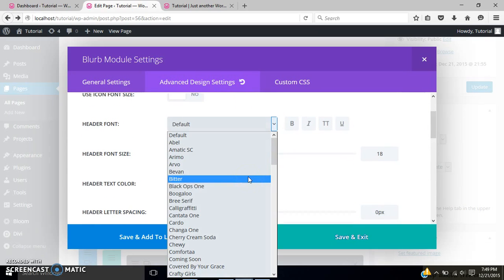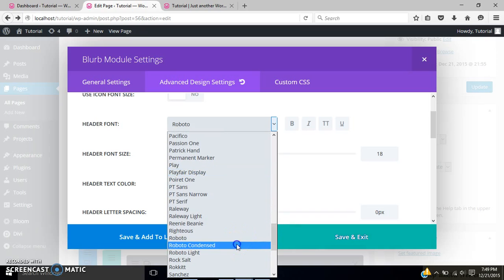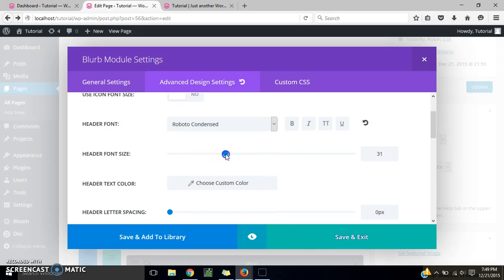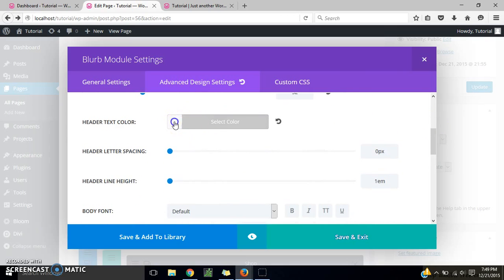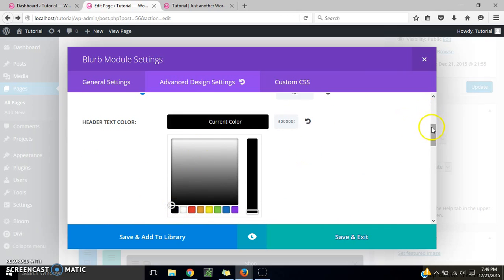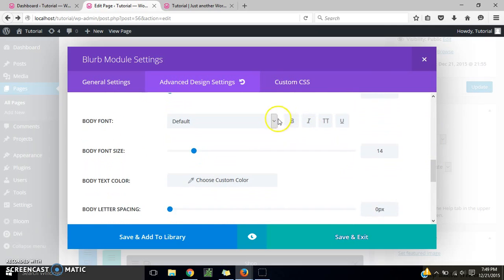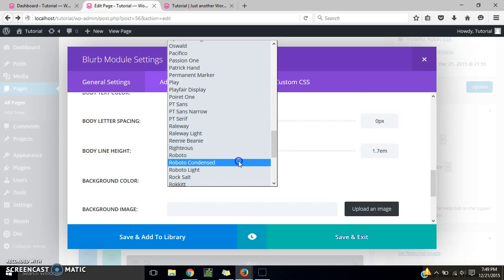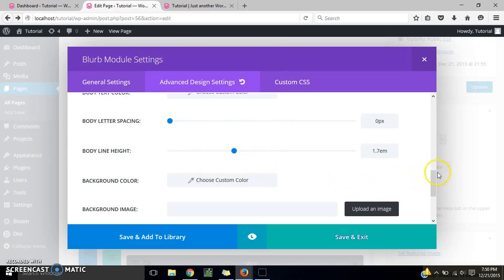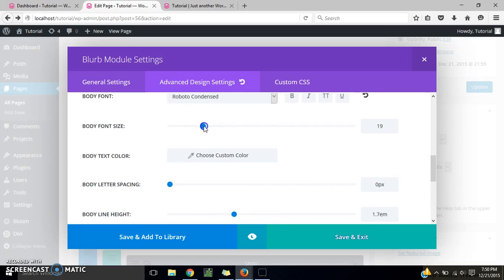And we're going to go to font. Font is going to be Roboto Condensed. 32 font size. Black font. Body font's going to be Roboto again. It's going to be 20.